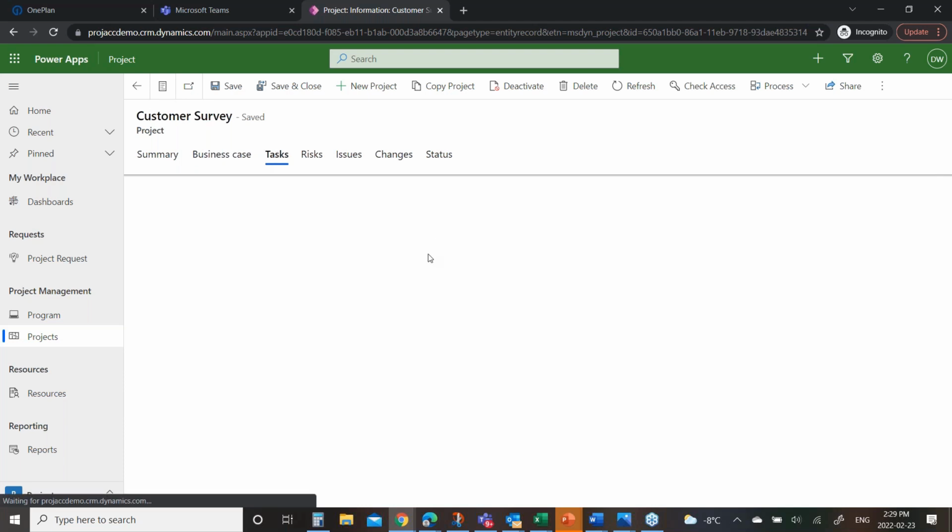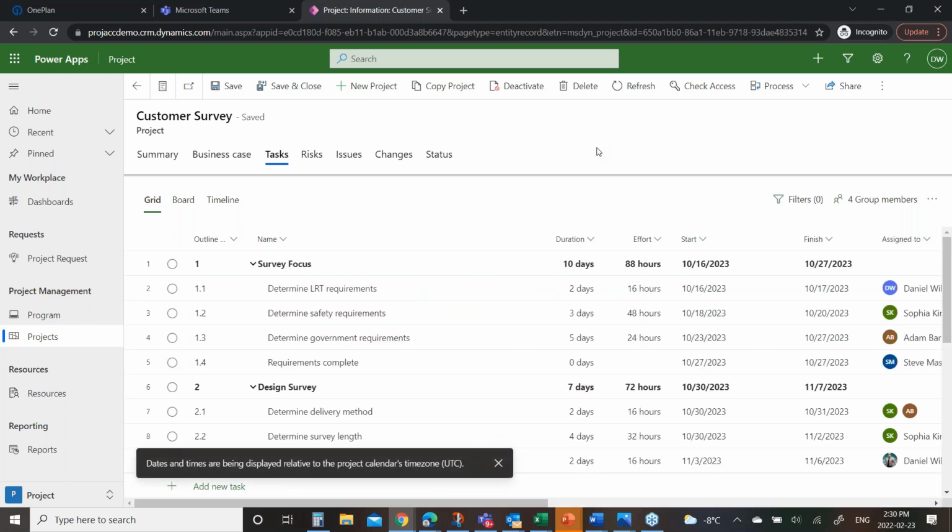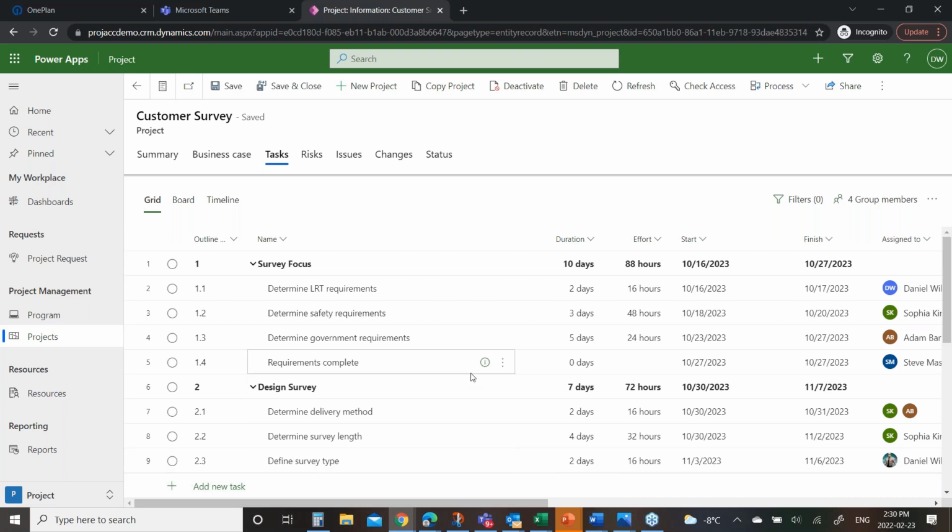And now at the core of this is Project for the Web. So we'll let that load up. And we're going to first look at this in a grid. This is the tasks we're going to do on this particular project. So we're scheduling this using Project for the Web. So you can see here, I've got a list of tasks. Let me just get that warning off the screen.